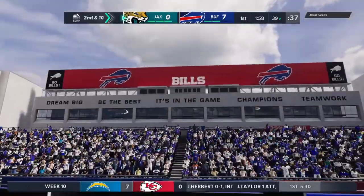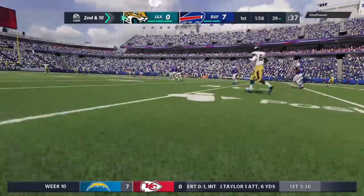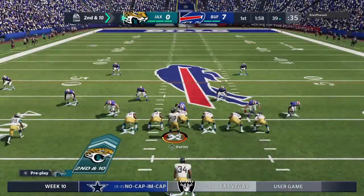It's 2nd down. That's what you're going to need to do against those big receivers. You got to get in there and get physical with them. That time he got in close, got in tight, and knocked the ball away.